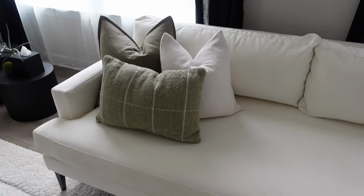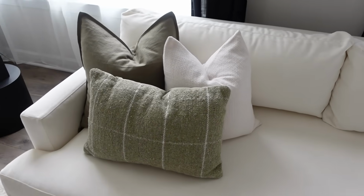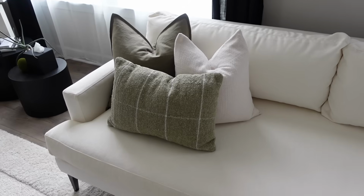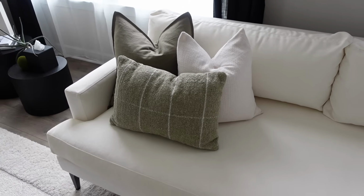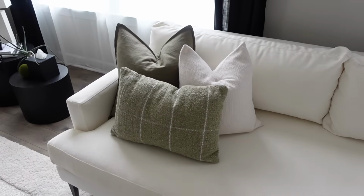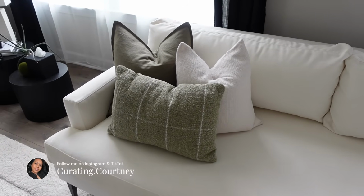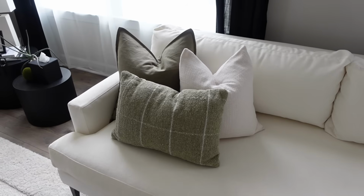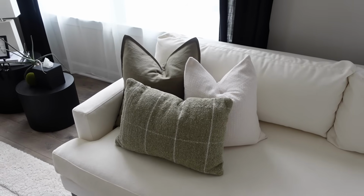I am in love with these pillows. As I said, I wanted to warm the area up with green pillows in the living room, and these green ones, the top green ones, I put a poll on Instagram to see what people liked. I think it was two different polls, and this was option 3 of 4.